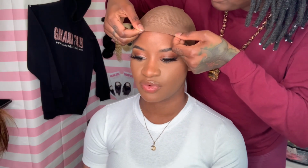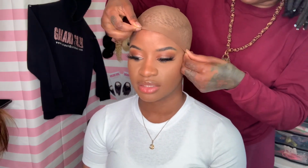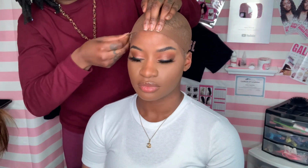But an upside is you're going to spend a lot less on this type of wig rather than a regular lace front wig. So who doesn't want to save money and have their wig pre-colored? I don't know about y'all, but I think it's a good deal.